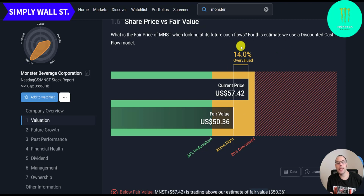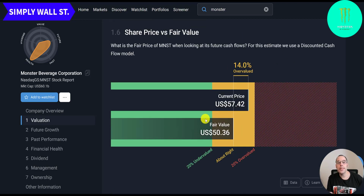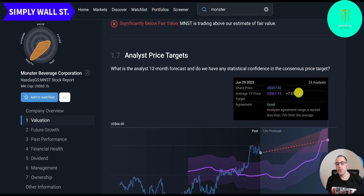Simply Wall Street values the company at $50. They say it's 14% overvalued. That's almost exactly where I valued it at. And I don't look at Simply Wall Street until I do my valuation. Actually, this is the first time I saw their valuation because usually my number is way different from theirs. Most stocks are really undervalued on Simply Wall Street. I'm sure you've noticed. 24 analysts priced this stock and the average price target is 62. They say the stock is 8% undervalued.